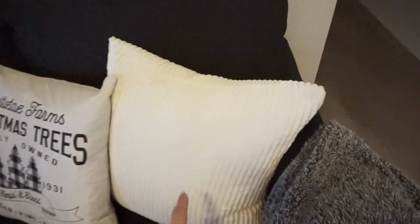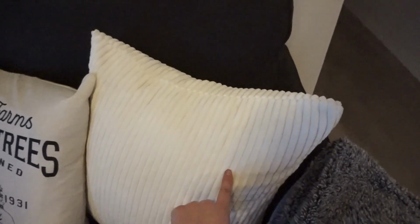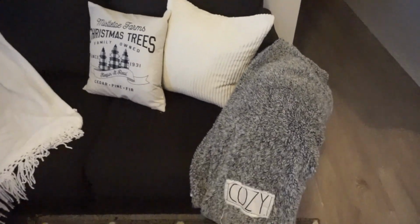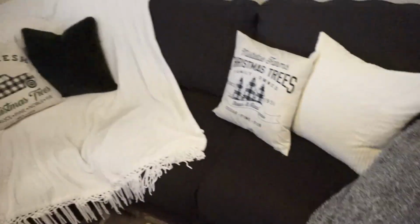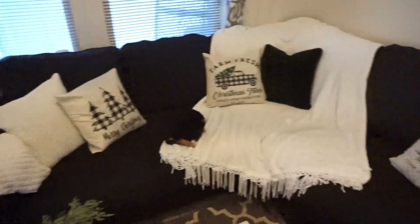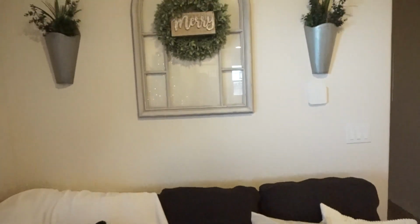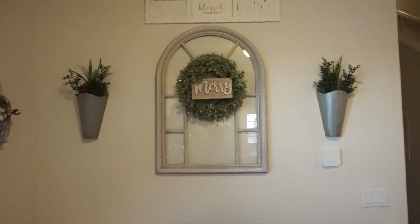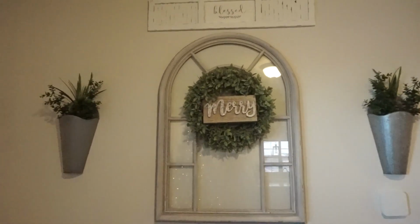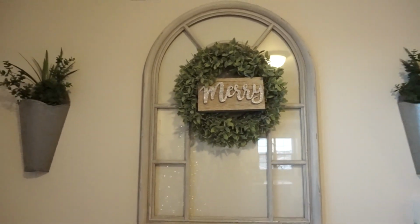These are also pillow covers. They're really soft. I've had them for around 4 months now and they've held up pretty well. You can obviously wash all of them. And then I have this redone blanket, a few other throw blankets on the couch as well that are from Home Goods. And then moving over to my window pane right here in the middle, I decided to put this Mary sign from the Dollar Spot. I believe I got this 2 or 3 years ago. I thought that just added a little something.